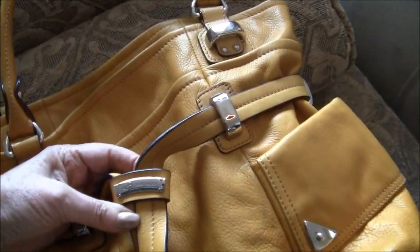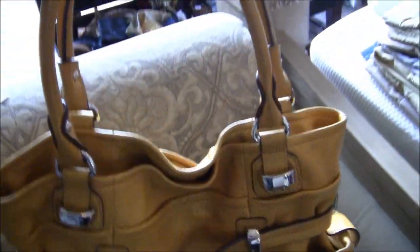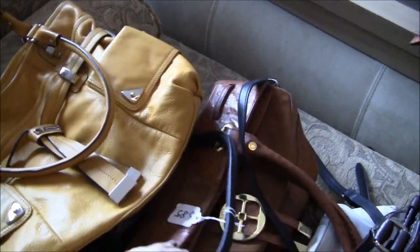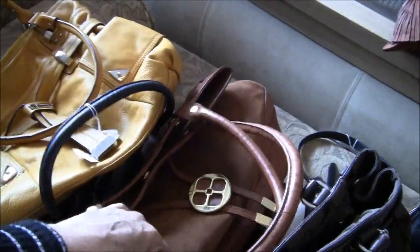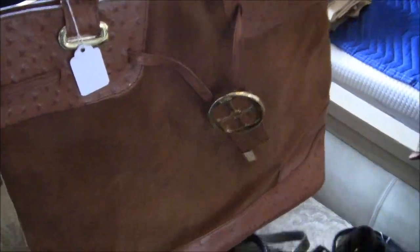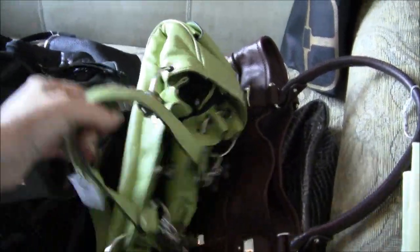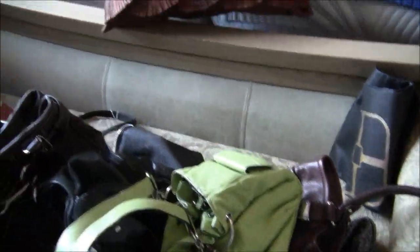This is leather. Makowsky. This is a nice purse right here. And they want $85, and that's why it's still here. Because you can't charge that. You can't charge those kind of prices and think that people are going to buy stuff, you know what I mean? We're looking for deals.